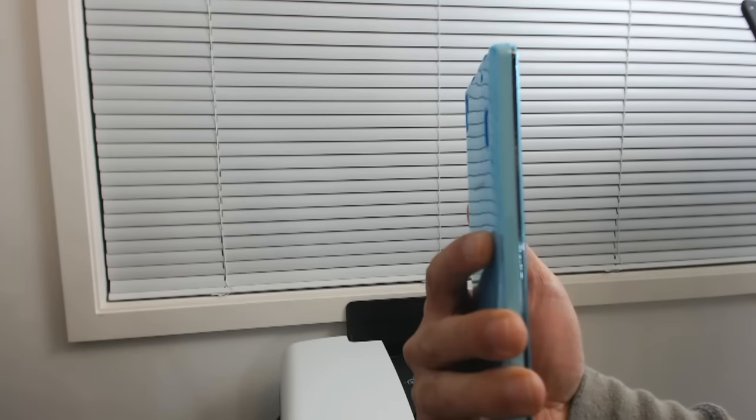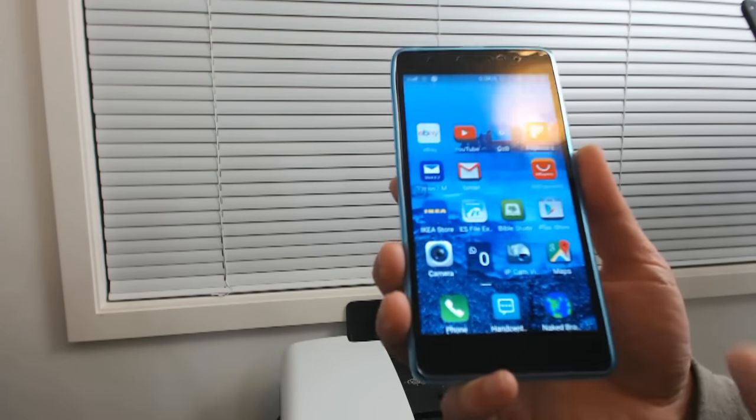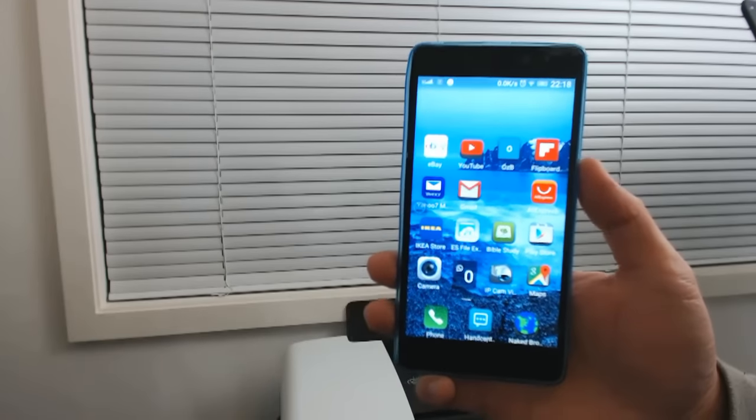In terms of the depth of the phone, it's 6.9mm, so it's actually not really thick. Even with this case on, this rubber case, it's still quite thin, so it fits well in the pocket, so no issues with that.